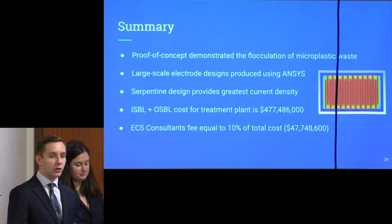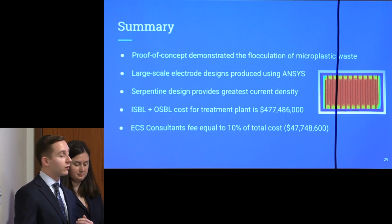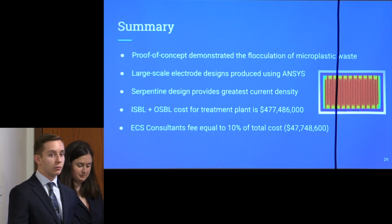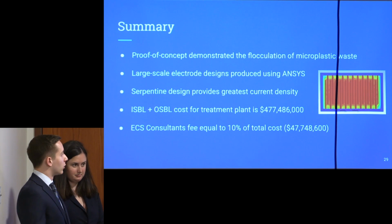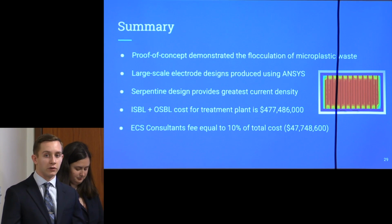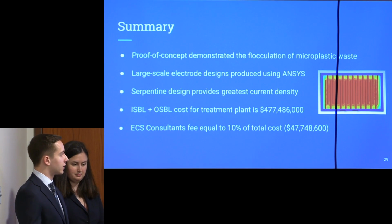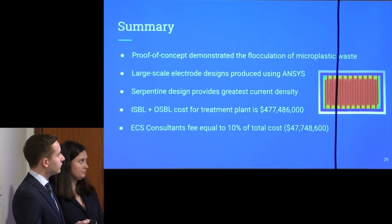We were also able to show that using ANSYS, we could design the electrode configurations. So with all the different optimization that we did, we landed on this serpentine design here. This provides the greatest current density throughout the tank, leading to greater microplastic removal. We were also able to do an economic analysis and show that the ISBL and OSBL cost for the treatment plant as currently designed is $477 million, while this would likely be decreased. And our consultancy fee would be 10% of this cost, roughly $47.7 million.